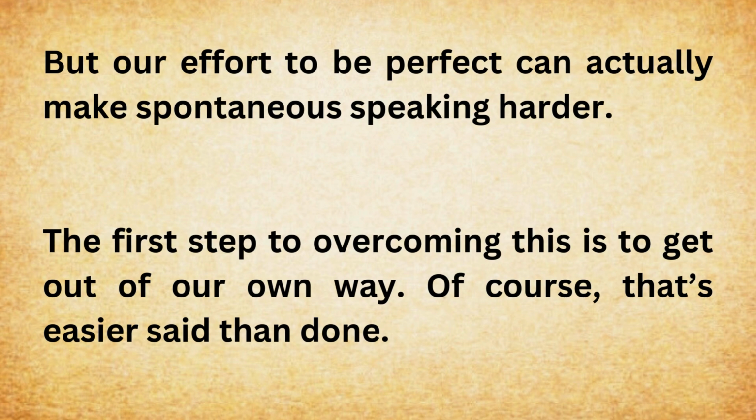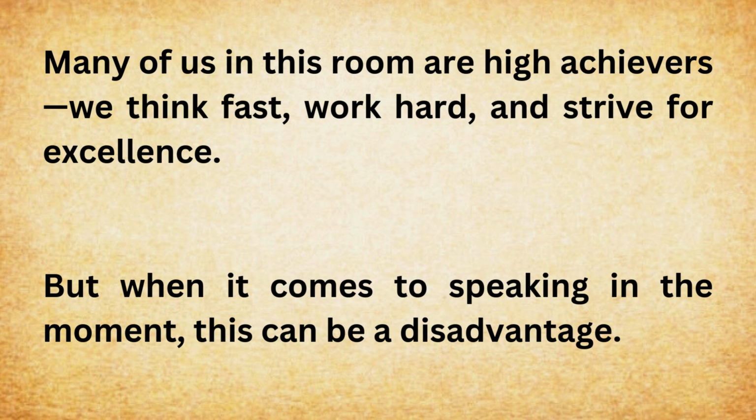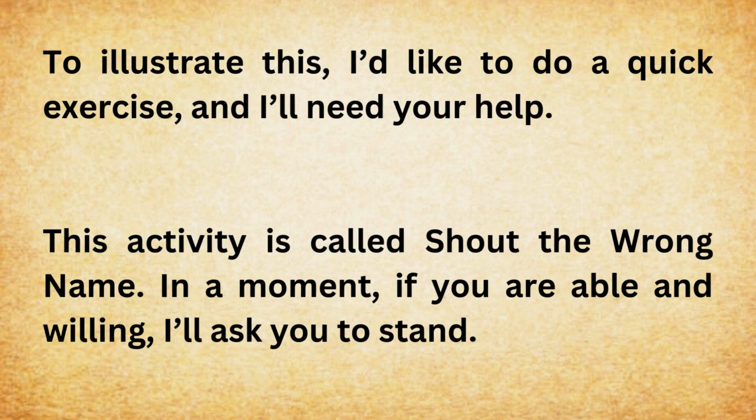The first step to overcoming this is to get out of our own way. Of course, that's easier said than done. Many of us in this room are high achievers. We think fast, work hard, and strive for excellence. But when it comes to speaking in the moment, this can be a disadvantage. To illustrate this, I'd like to do a quick exercise, and I'll need your help.